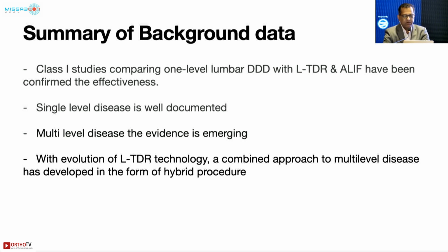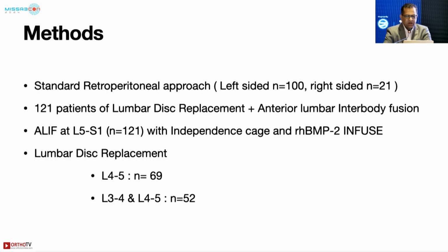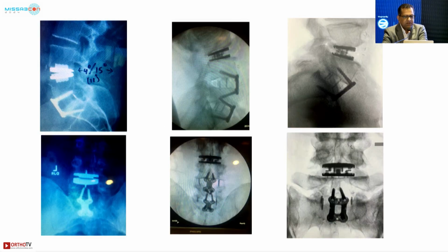Say if it is grade 4 or grade 3 facet hypertrophy and there is no indication of ADR, then fusion is the option. So everything was a standard retroperitoneal approach. Here the left-sided was in 100 and 21 were right-sided. And these were the numbers. So these are some of the examples of the hybrids, multi-level fusions and an ADR over there.